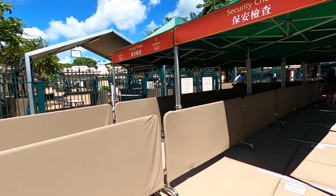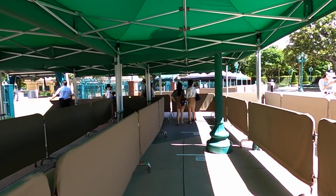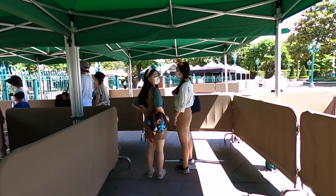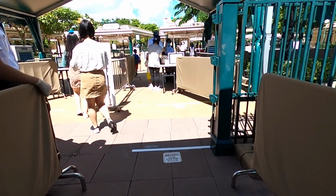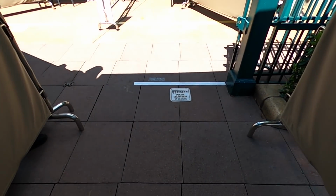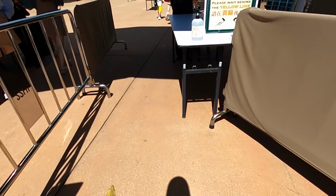This is really long. But here is the security tent, finally. You just wait your turn, and then you go through the security bag check. This process is always very painless.